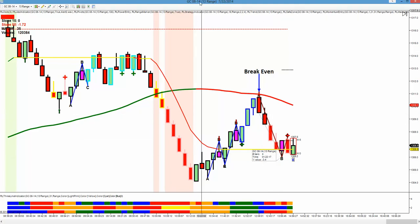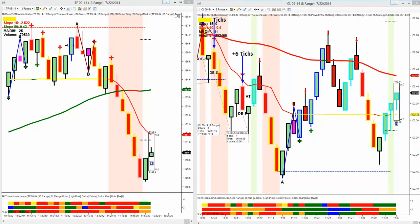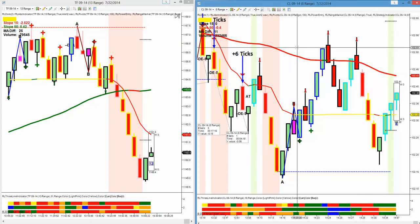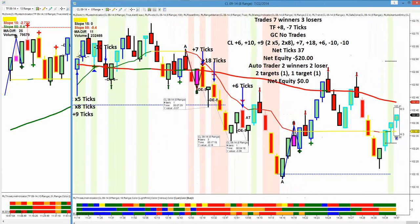It would have given us 3 targets on a 13 range. That's $550 on 4 contracts. So really all the action took place on crude. And I'll show you how we did.